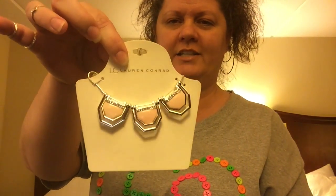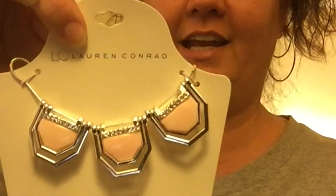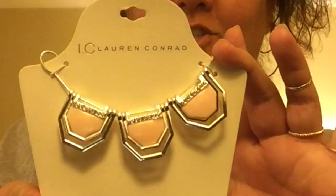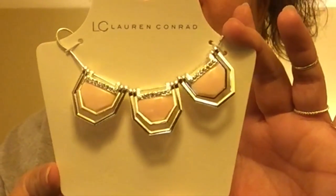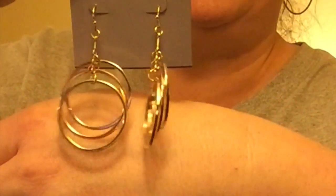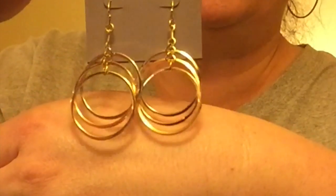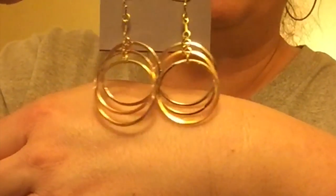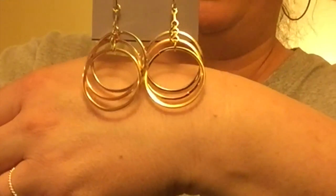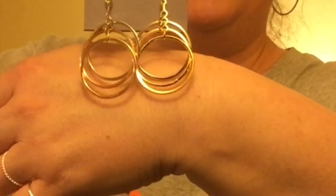Very pretty. This beautiful necklace here is on a silver chain, and it has silver along with just a little bit of a peach jewel. This one was 50% off, making it just $12. Also found some of the tri-gold earrings that is also in the Jennifer Lopez line. This matches that necklace quite nicely with all 3 colors of the metals there, and this was on sale for just $11.